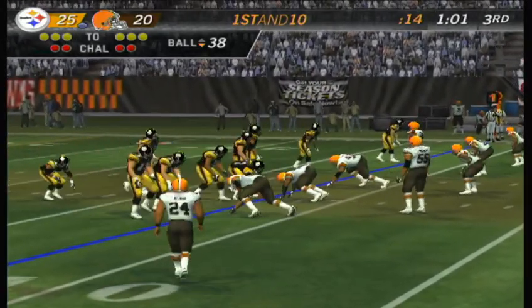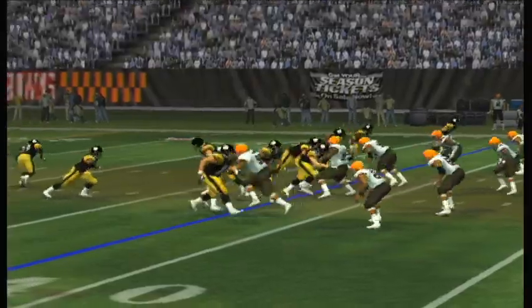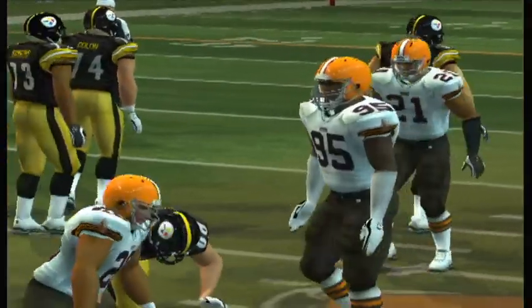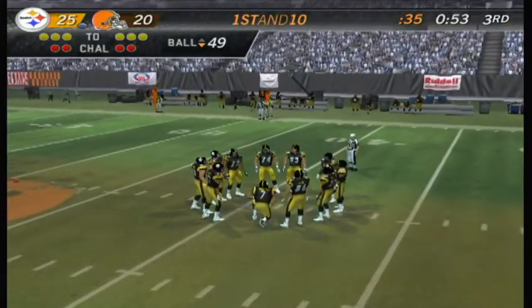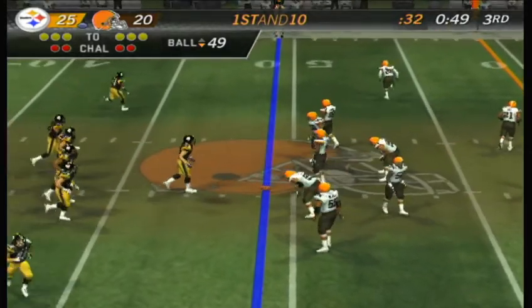1st and 10. The defense lines up in the nickel. Gives the ball off. Comes up to make the play at the 49. 11-yard gain. Look at that big guy go. Yeah, he took it, and he started rumbling down the field. He didn't stop till he had a first down. First and 10. Ball on the 49-yard line, at midfield.